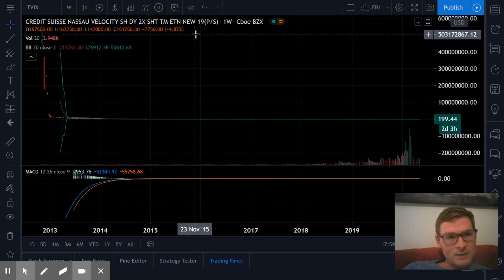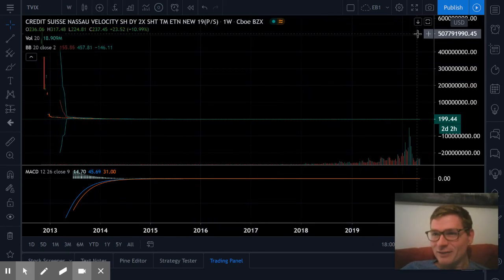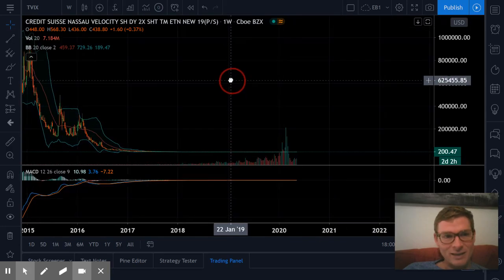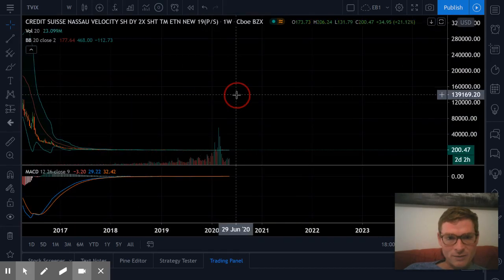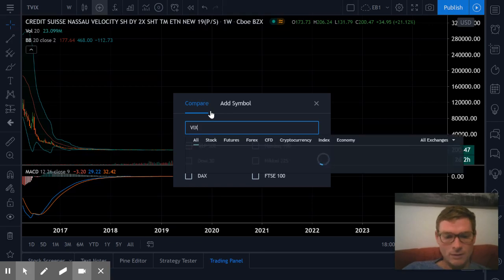And this is the TVIX. What is this number? $5 gazillion? What in the world? I mean, it's like exponentially decaying to zero. But let's throw the VIX on top of here. And let's take a look at what it does.